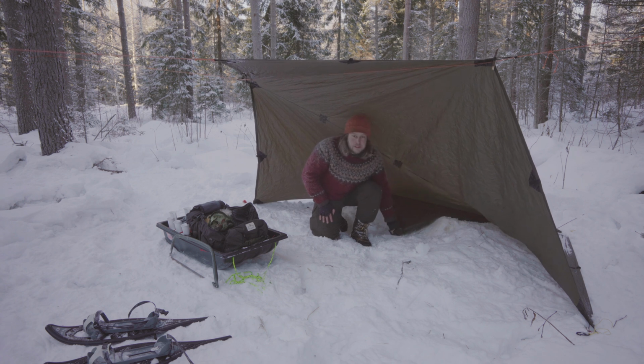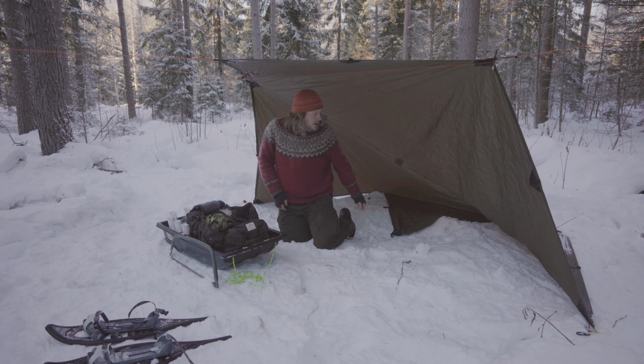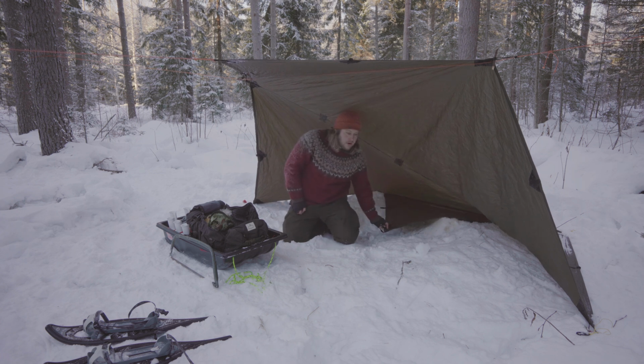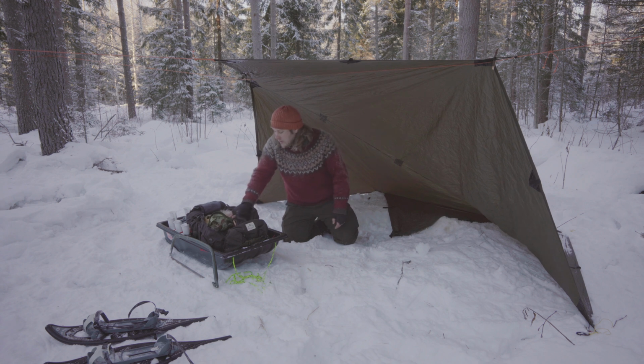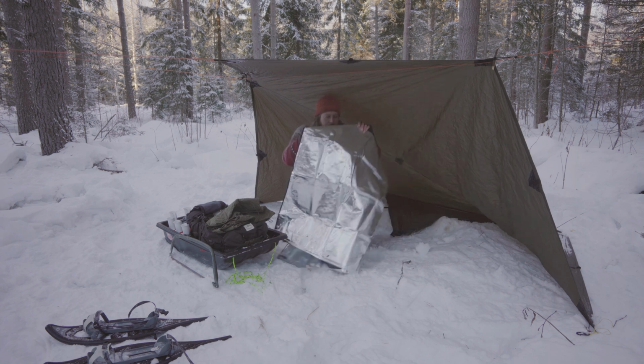You might actually think that this is a lousy setup, and it is for a survival situation, but this is not that. This is just me cooking some delicious hamburgers and enjoying the sunset. So I was prepared for that. I want to have as much space over here as I can, so that's why I don't really use this part for ground sheet. I actually brought more canvas with me for that reason alone. I have a kind of thermal blanket over here, and then I have some traditional tarp material.